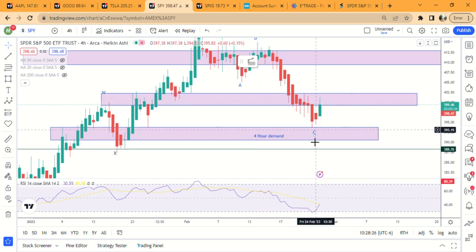Market update here in the morning. So I'm drawing some supply and demand here. I think it's pretty easy to see the trades play out. And so we came up here into the supply zone right here on the 4-hour time frame.